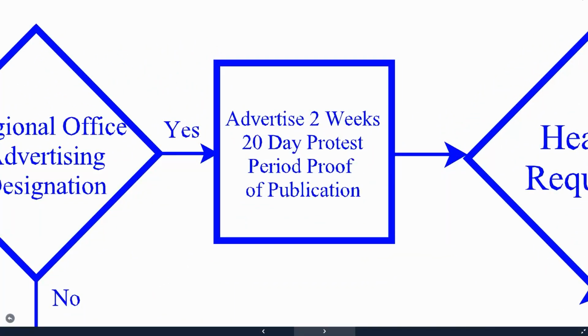Administrative Rule R655-6 designates adjudicative proceedings of the Division of Water Rights as informal. Therefore, any person interested may file a protest within 20 days after the notice of the application is published. After the publication is completed, a proof of publication is sent by the newspaper to the division to confirm the publication did occur as required.